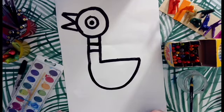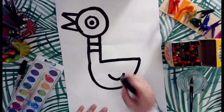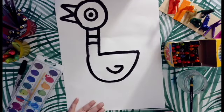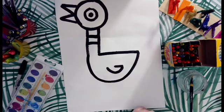Now Pigeon needs a wing. So we're going to make another arc or smiley face right there. And a straight line coming. Now he needs 2 legs so he can jump into his bathtub. I want him to kind of look like he's dancing maybe or jumping into the water.